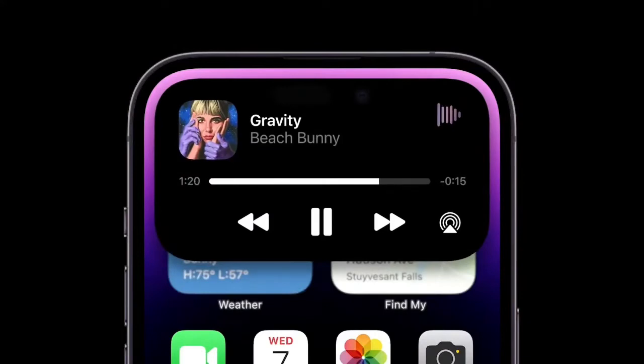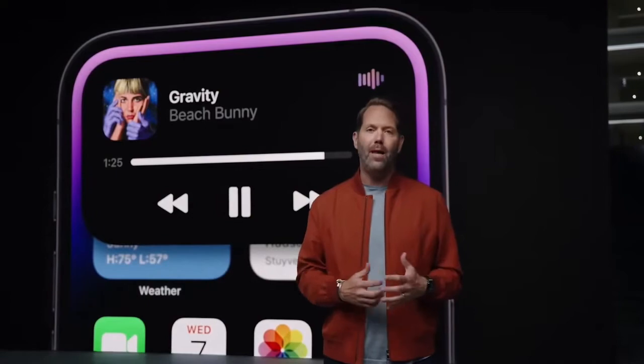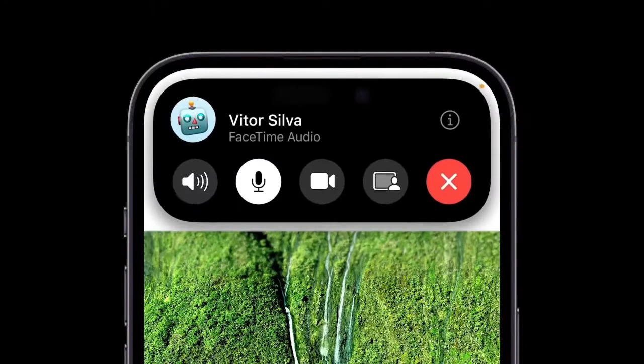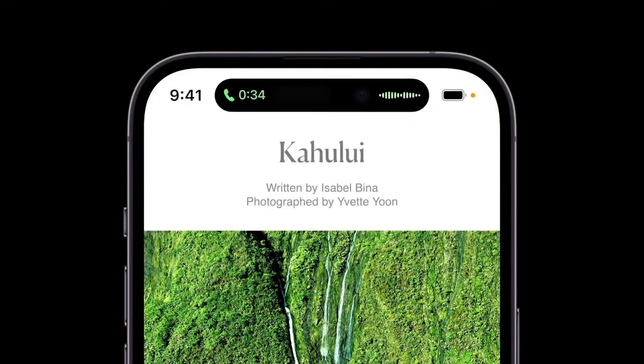It's also completely interactive. You can tap and hold to expose more options, or tap to go back to the app. So now when you're in a call, you have easy access to controls without leaving the app you're using. We've designed all these animations to feel fluid, lively, and highly responsive.